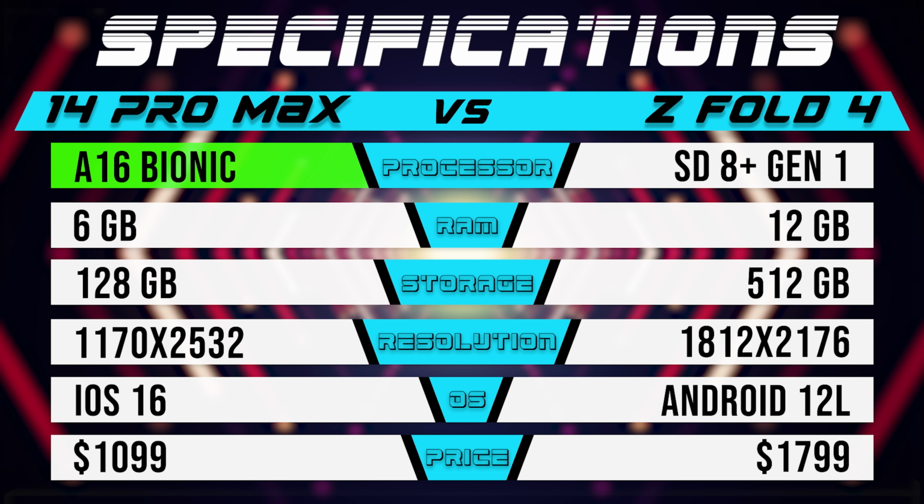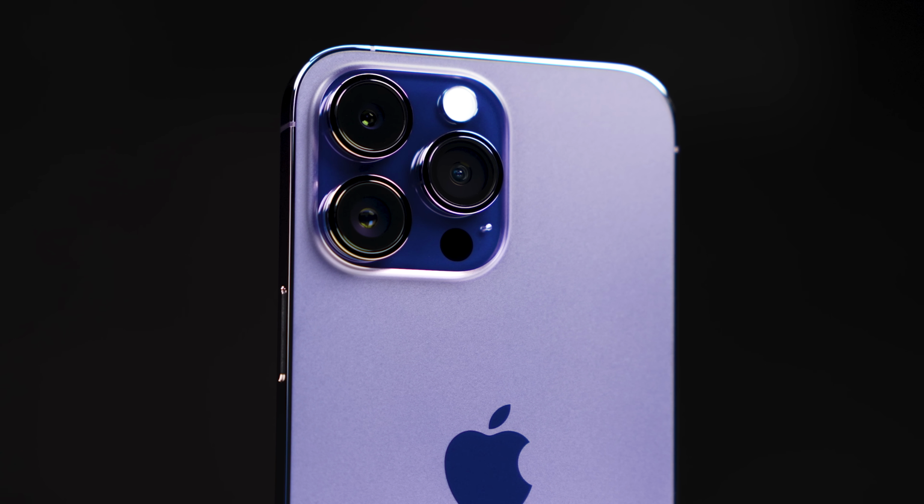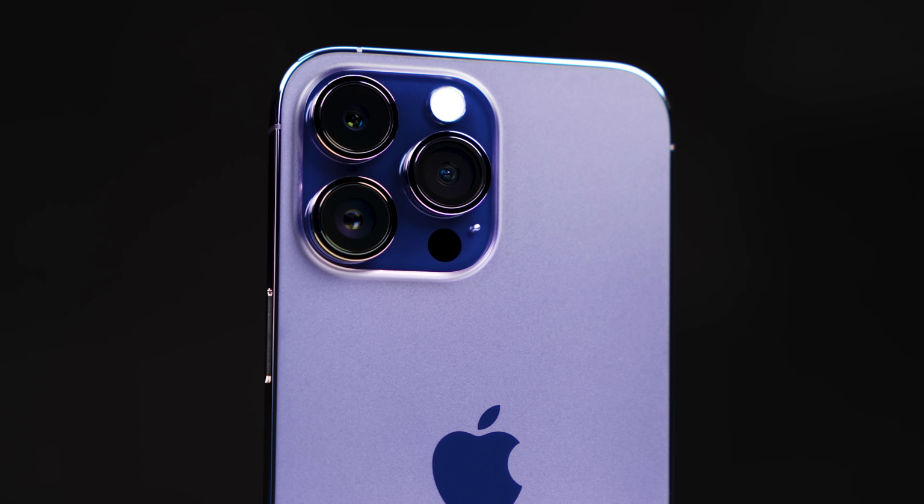The iPhone, on the other hand, has that new A16 Bionic chip, which Apple is claiming is a whopping 40% faster than any of the competition, which presumably also includes the Snapdragon 8 Plus. Of course, how that will actually play out in a real-world test, like not just synthetic benchmarks, well, there's only one way to find out.